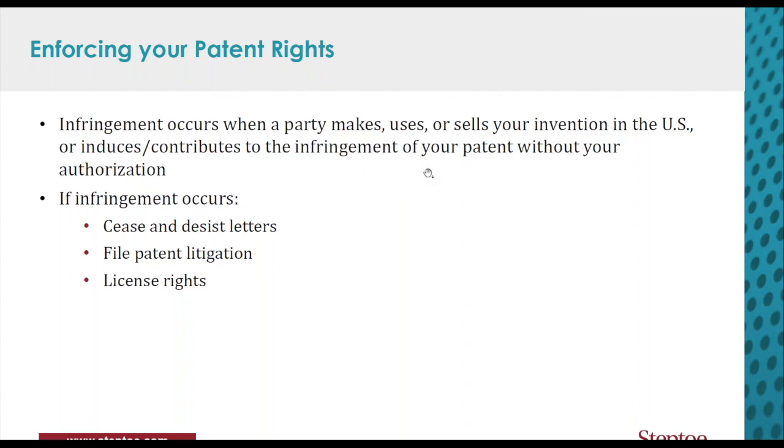The other option, if you don't want to do litigation or if they haven't responded and you just want to maybe get money from it, is you can license your rights. So you can say, hey, I think you're doing what I already invented, but I'll give you a license so that you can keep doing it and I won't actually sue you and you can just pay me X amount of money, to be structured in a lot of different ways, to use my patent.